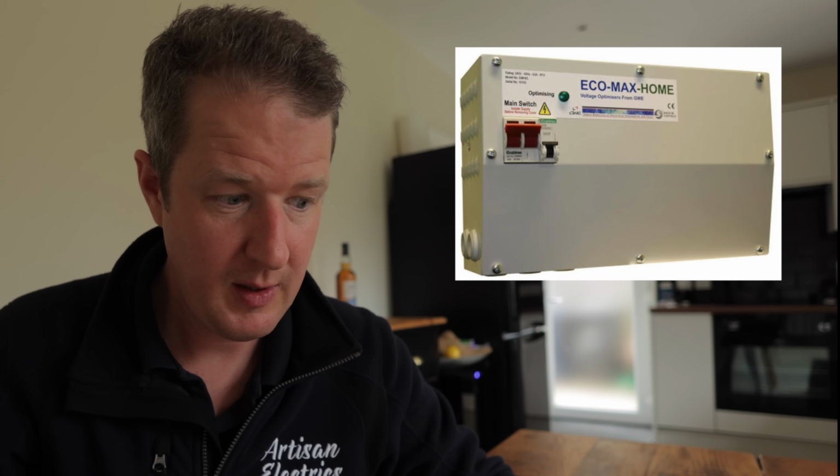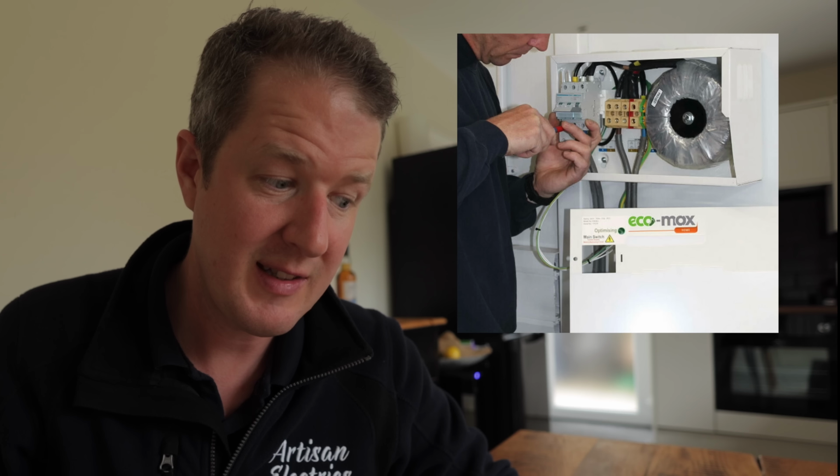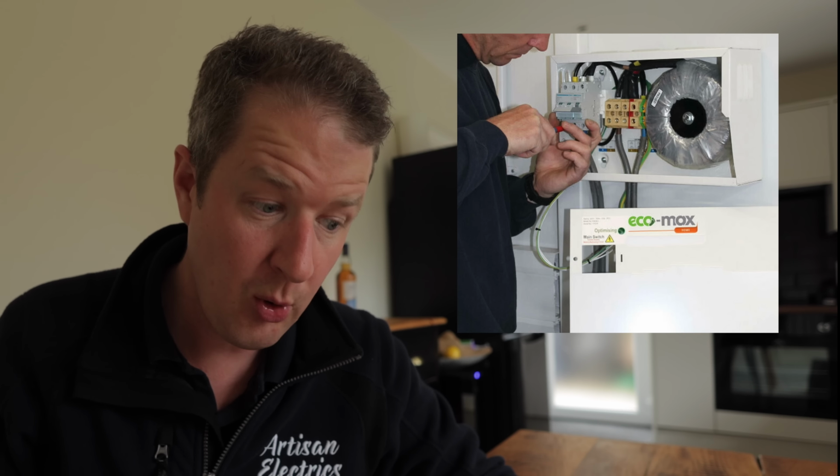So let's just pause for a second and think. What is a voltage optimizer? Is it even a thing? This is a voltage optimizer. It's a device that adjusts and stabilizes the incoming electricity supply to a property to an optimal level, potentially improving energy efficiency and prolonging appliance lifespan.